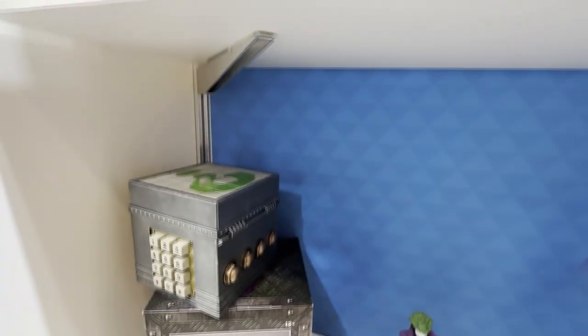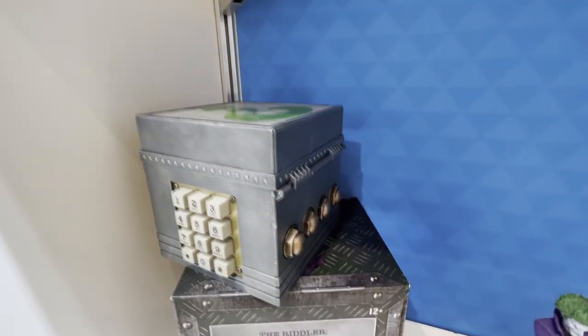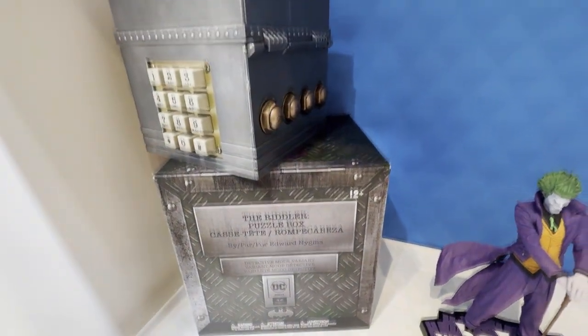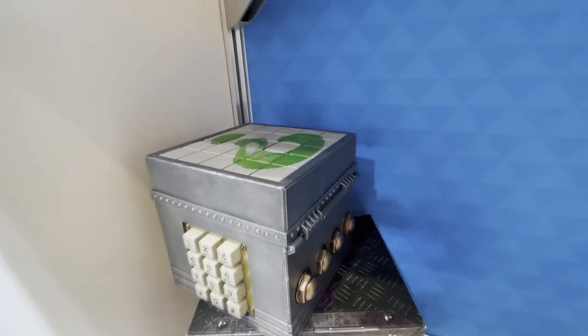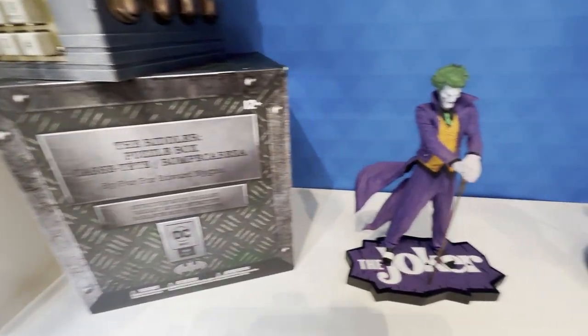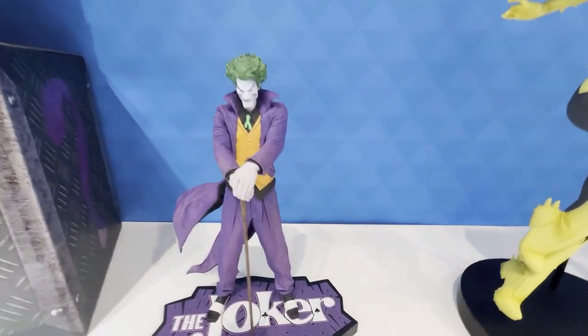And then a truly unique piece, the Riddler Puzzle Box, which was nominated for Toy of the Year. Inside of that, if you solve all four puzzles lifted from the world of Gotham, you get a 1-to-1 scale metal batarang. So it's truly an experiential product, which is a lot of fun to solve. For sure. Yeah.